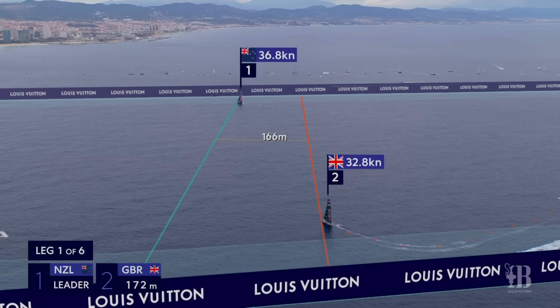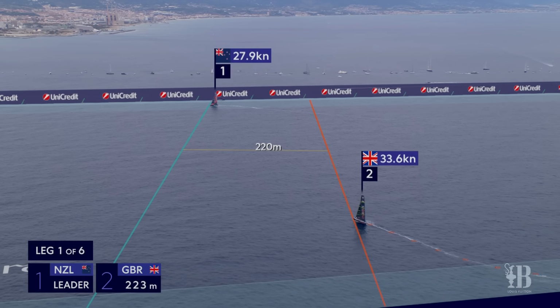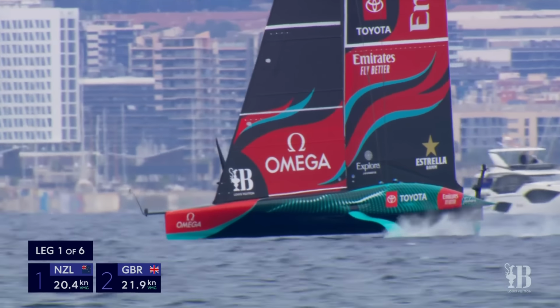Yeah, massive shift there. That's why Emirates Team New Zealand did not come back with the British team. They hit them back to the left, saw a huge gain out to that right-hand side, and have taken a mega lead in this race early on. Huge wind shift.